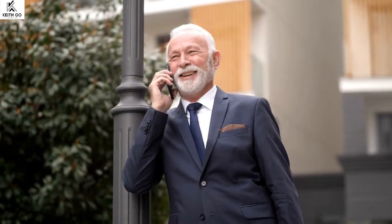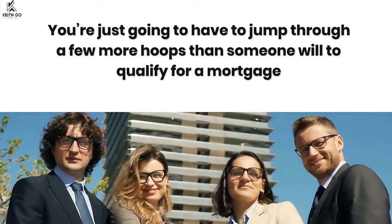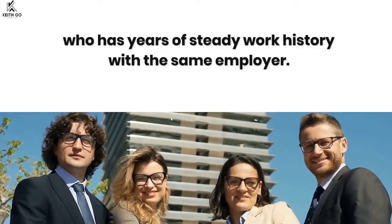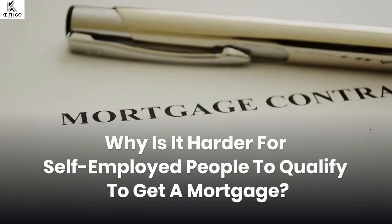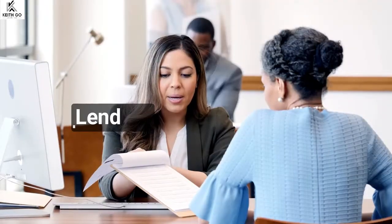Let's make it clear, you can absolutely get a mortgage when you're self-employed. You're just going to have to jump through a few more hoops than someone will to qualify for a mortgage who has years of steady work history with the same employer. Why is it harder for self-employed people to qualify to get a mortgage?